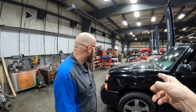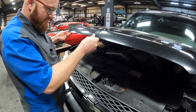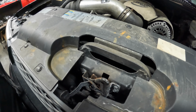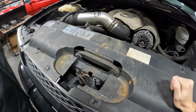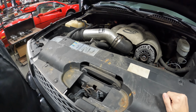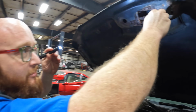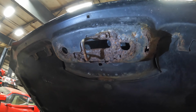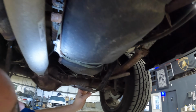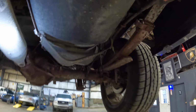The hood seemed kind of loose. I don't know, not sure why. There's a little play here in the latch. The latch looks okay. Oh my god. What? What in the hell? Oh. Oh. Well, isn't that familiar? What in the hell? That's what I saw earlier. Yes, that's a fuel tank strap.